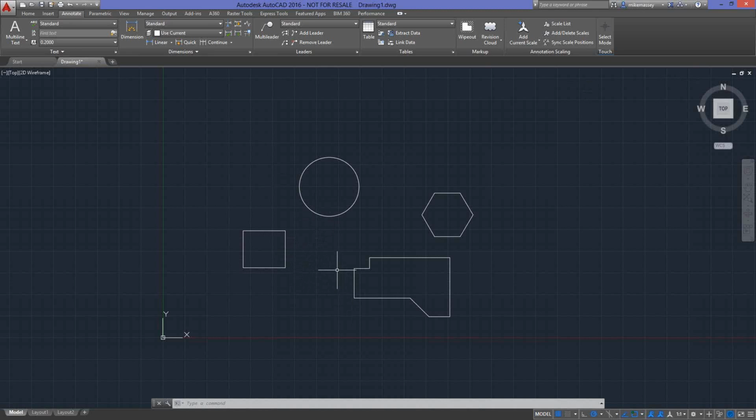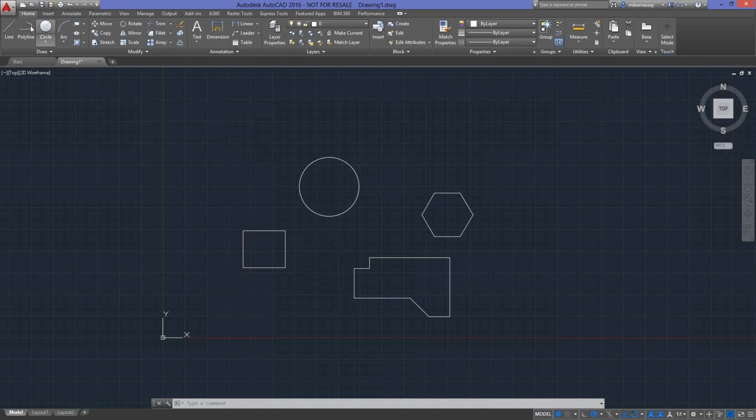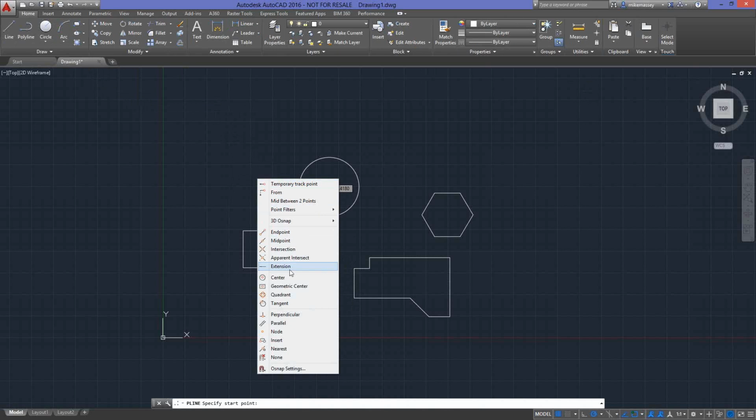I've got just some objects here, and I just wanted to show you first of all, if I start the polyline command up here, and I want to use that new snap that I was talking about, the geometric center snap, I could just pick it off the list here.